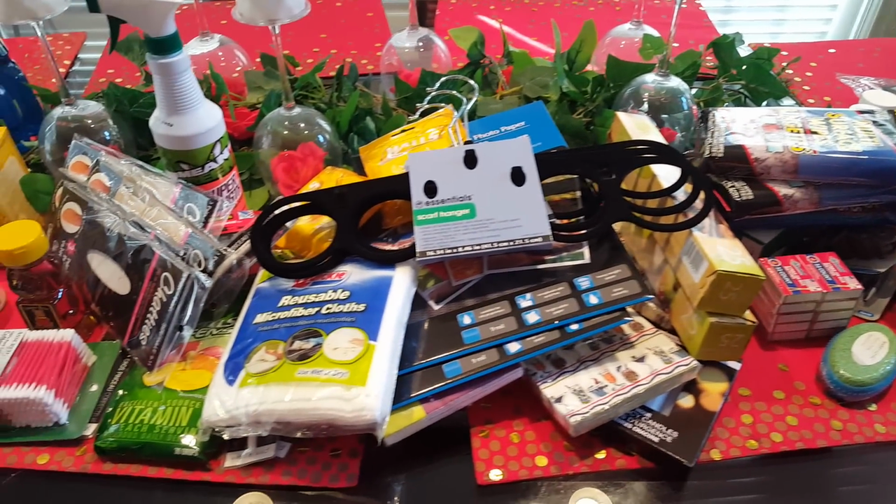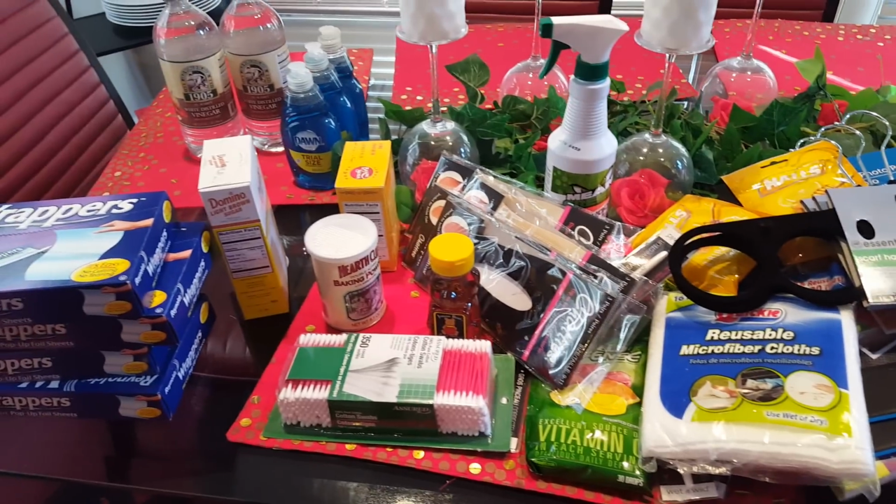Now I can go and put this stuff away and actually start using it.